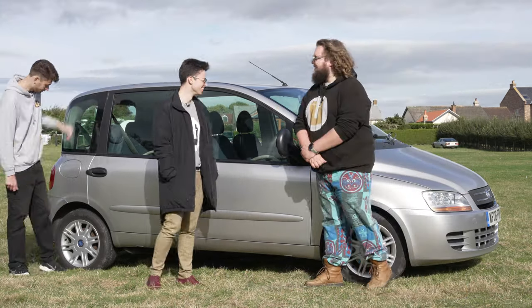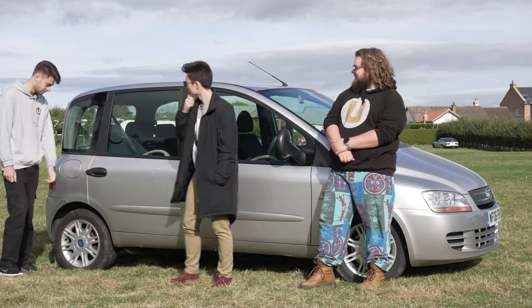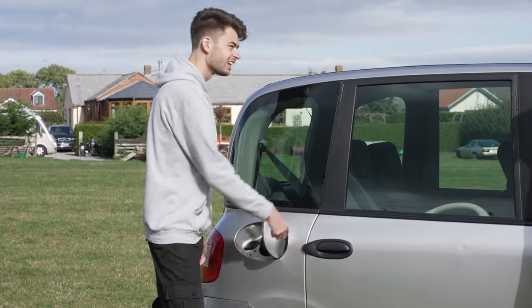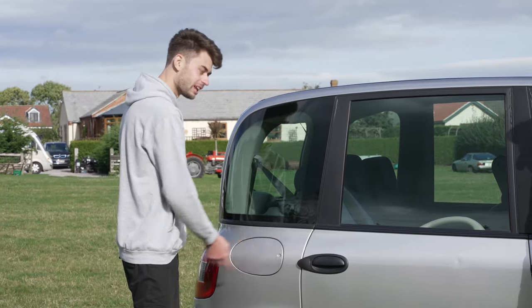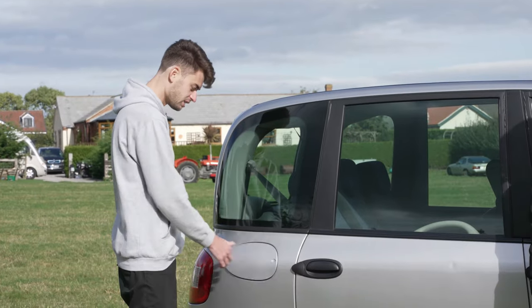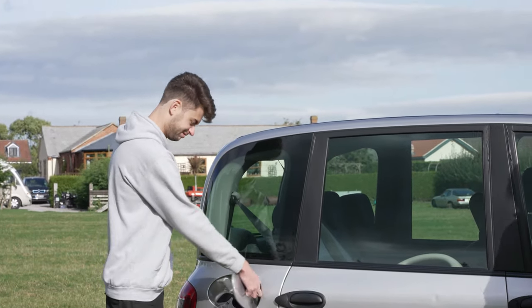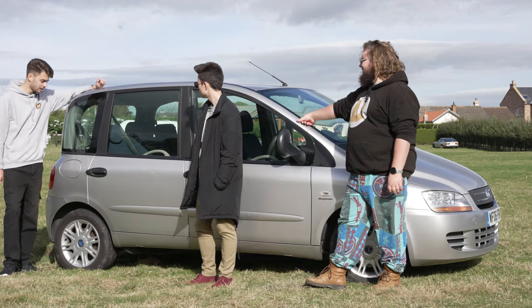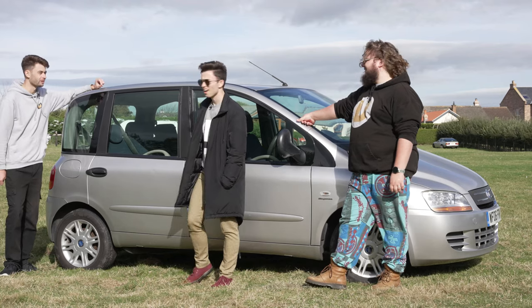Can I draw your attention, gentlemen, to this fantastic fuel filler flap? Which you push in like that. You don't press it and it pops, you just do it yourself. So you trap your fingers in there? Yeah, you do trap your fingers. And it whacks your wrist on the inside as well when it pops open, every time you open it. That's sort of all there is to talk about on the side.